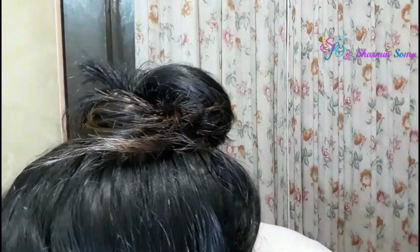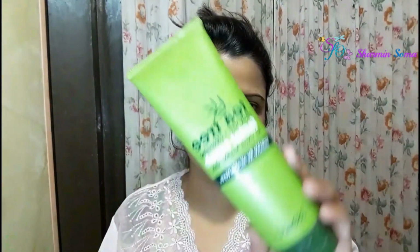Rice soap helps you to reduce pores on your skin. It also helps you to reduce sun tanning, and it makes your skin softer. My brother bought it for me from Thailand. Gently apply rice soap on your face and then massage it for like 10 to 15 seconds, not more than that, otherwise it can cause a burning sensation on your skin. And wash it off with normal water.